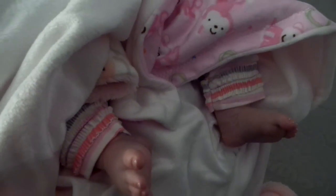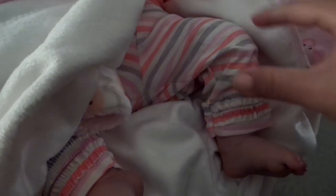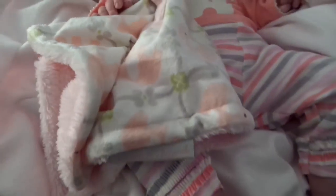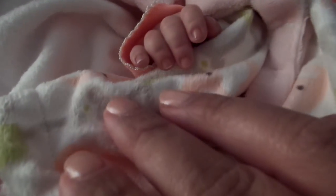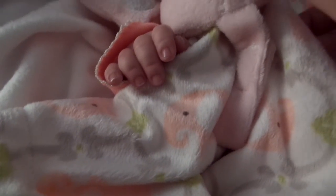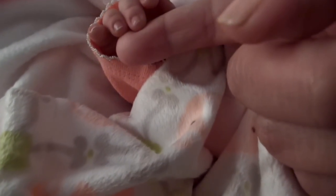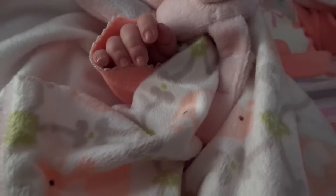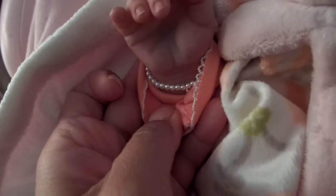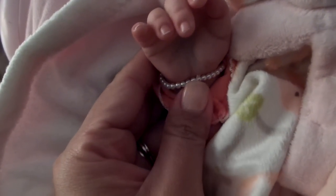Okay, and she's wearing the outfit that her auntie Melissa sent. I would show you her legs, but they're all kind of bundled up here. And there's her lovey. And there's one of her hands. There's those chunky fingers. Look at that. It looks so real. Let me pull down her shirt. There's her signature bracelet, Pearl of a Girl Nursery. So that's her pearl bracelet.